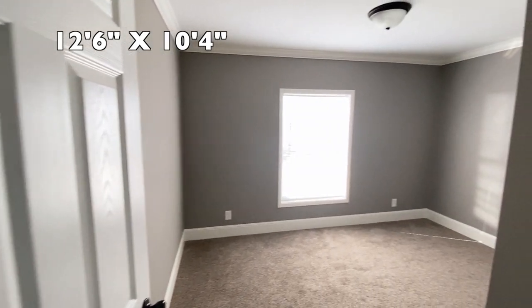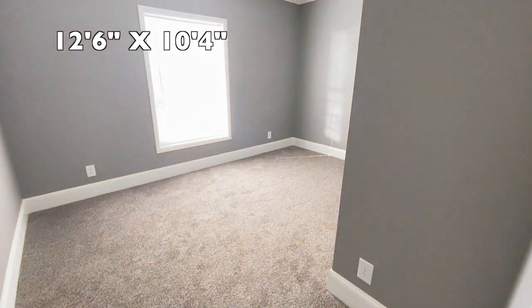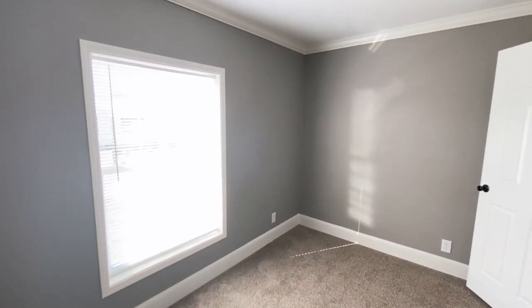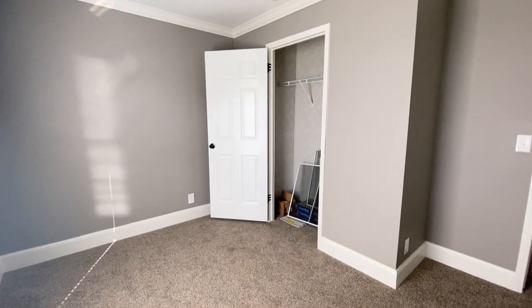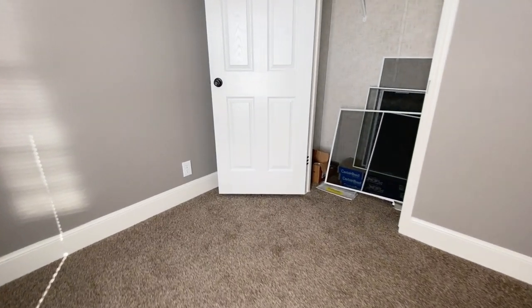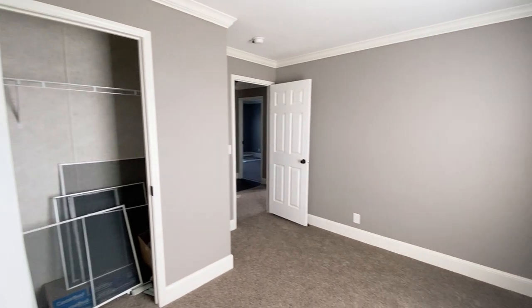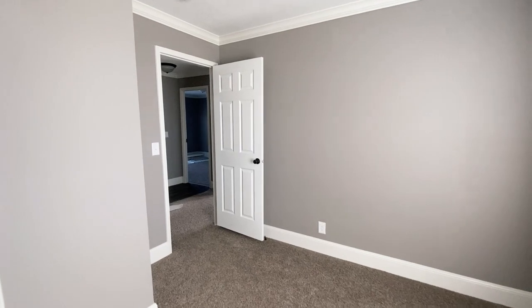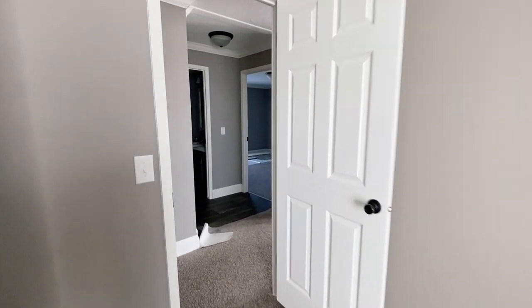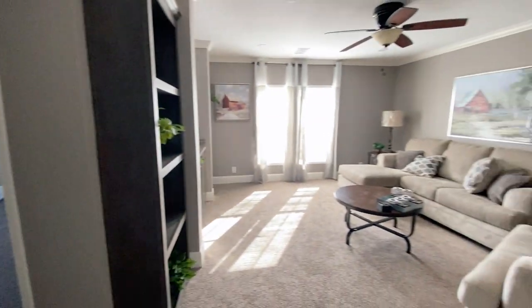Now this is bedroom number one. I'll give you a pan before I walk in. You got your closet over there, a standard closet. Not the largest additional bedroom, but it's a nice size nonetheless. Now, if you needed this to be an office or an additional bedroom, it would make a great size for both. So that is bedroom number one. Turn around and give you one more look at the bonus room.